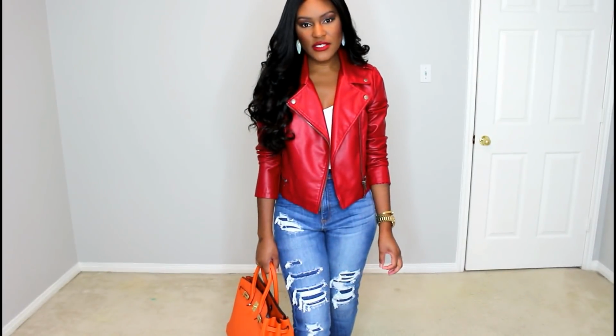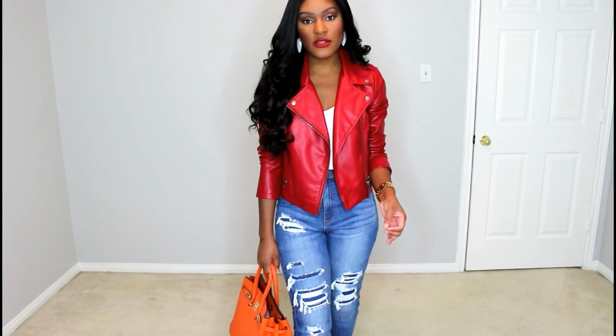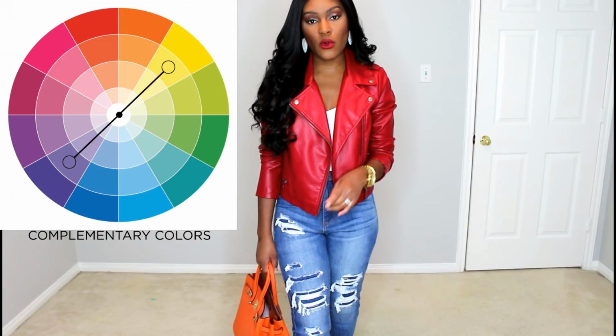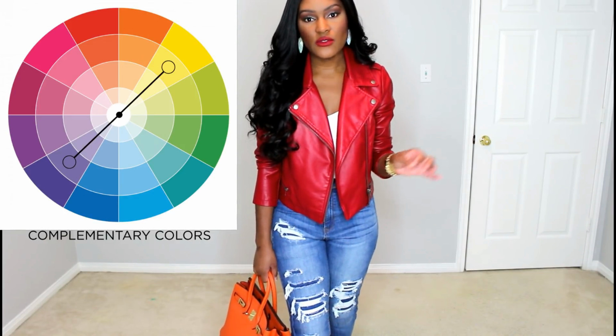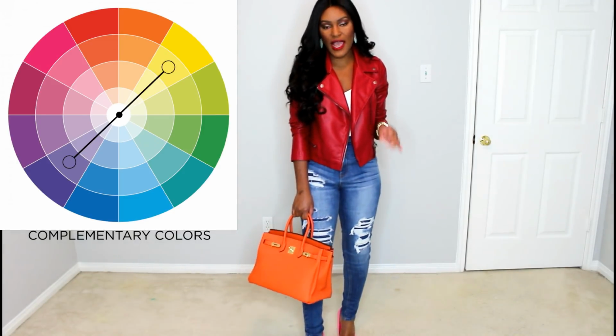Okay, so the next color scheme is the analogous or adjacent color scheme. That is colors on the color wheel that are right next to each other. So pink, red, and orange are right next to each other. Those are three examples I'm going to use. So here I have my pink, red, and orange outfit.